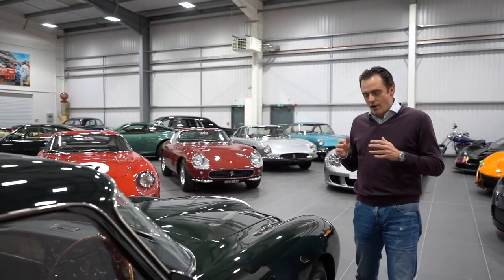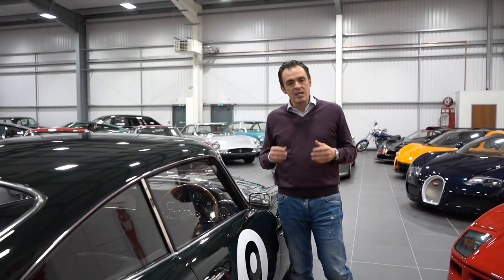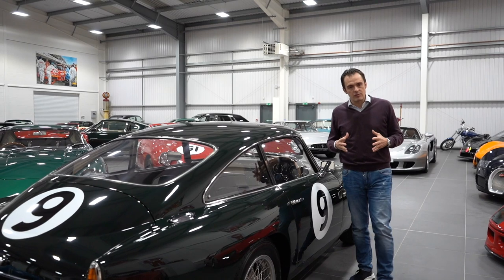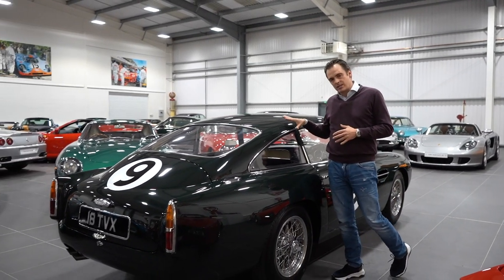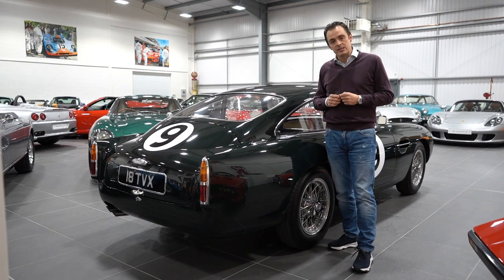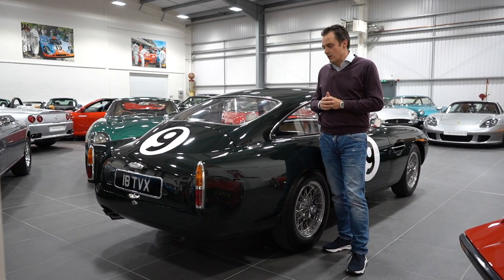And of all of those cars, the couple of standout cars are the 17 TVX and 18 TVX. They had the best race history, although this car probably had much better race history, as in race results, than 17 TVX. And then the other real standout lightweight is 40 MT, the car we sold a few years ago.